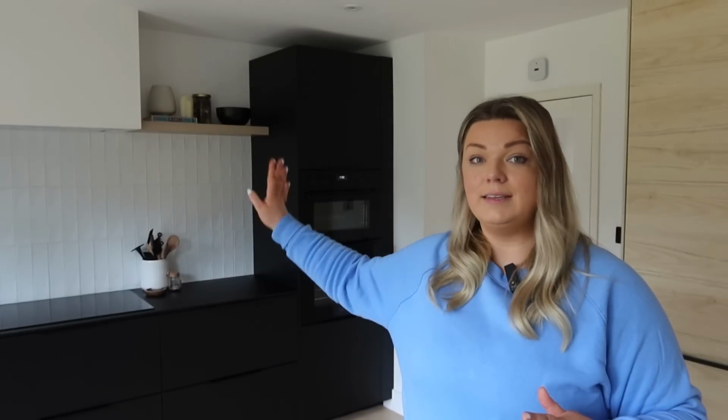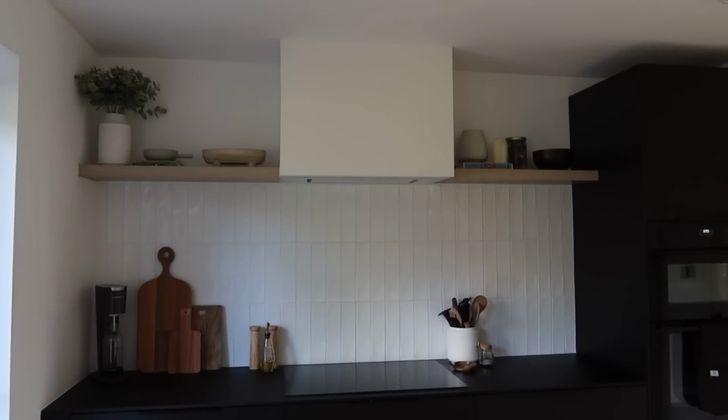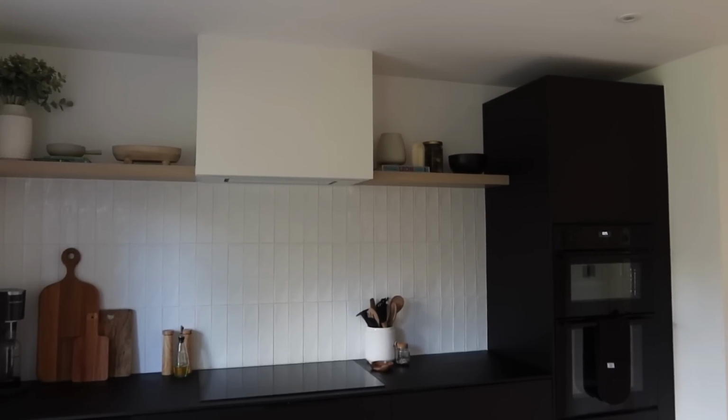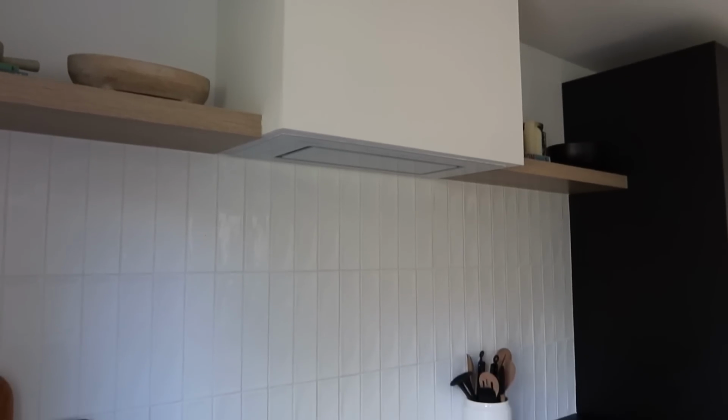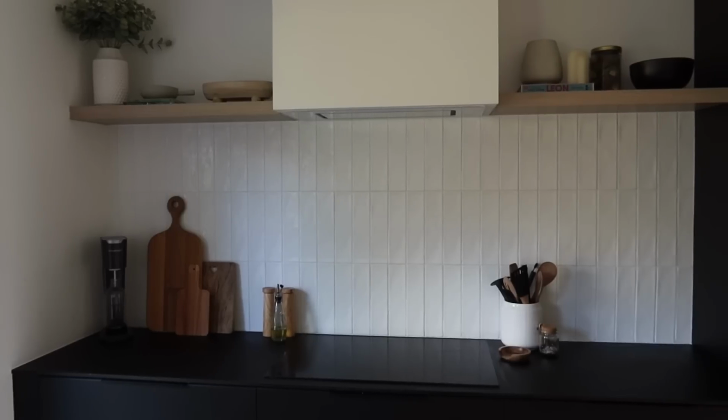The main focal point of this kitchen is this situation behind me here. This is one thing that I envisaged. I definitely wanted it as soon as we moved into this house, and so we just had to make everything work around it, and it's worked out so well. We wanted this nice feature statement wall with the vertical stacked tiles. We have a concealed cooker hood, and we have open shelving as well.